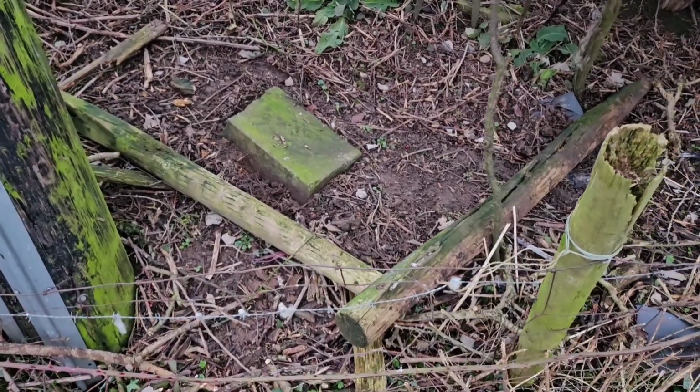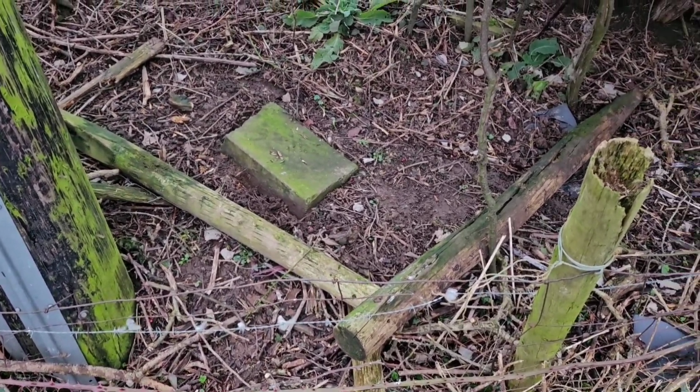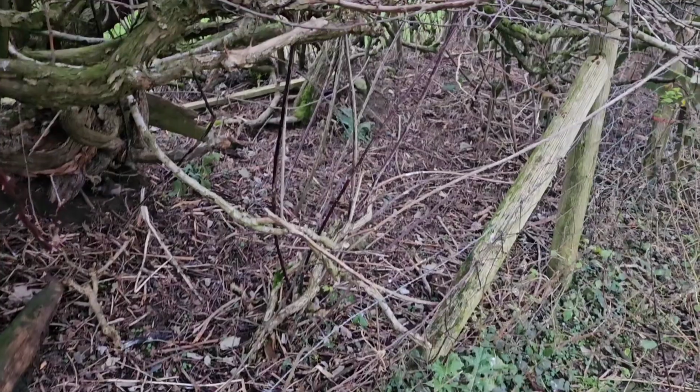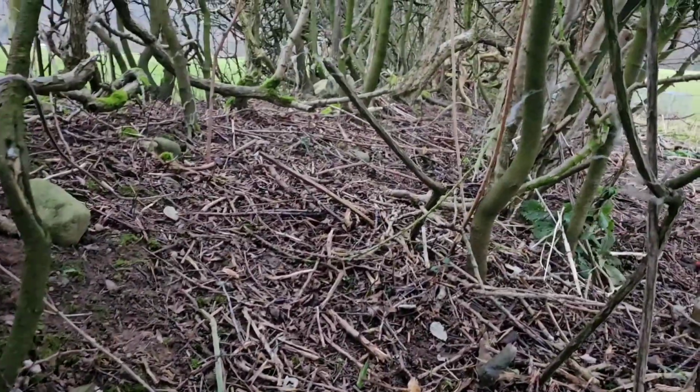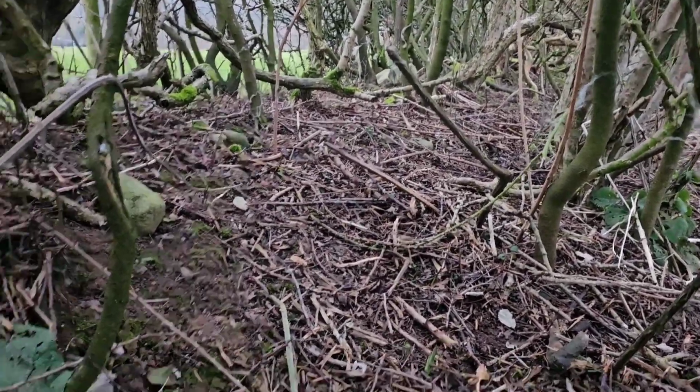Getting in might be an issue, because I've got to scramble right under all that lot. Okay, let's go and have a go. Well, I'm deep in it now. I'm halfway, 3/4 of the way through all that on my hands and knees, and I just found this in the hedgerow.